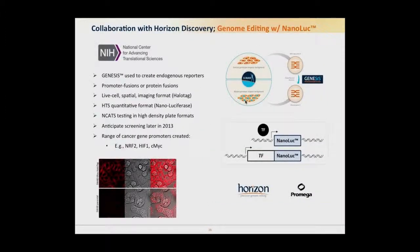I mentioned briefly some work we're doing with the endogenous reporters, and this is a collaboration we have with NCATS over in the US to really validate the endogenous reporters. We've done our own validation in-house, but we are working with groups over in the US to really see, can this be translated to higher density formats, so for example 384 and 1536 plate formats. And you can see we're testing a range of different endogenous protein and promoter readouts for a range of interesting genes, and we're hoping that the data for this will come out later this year.